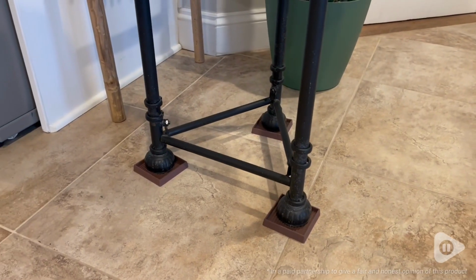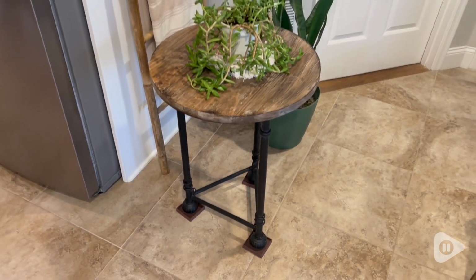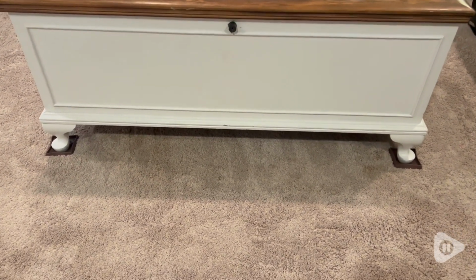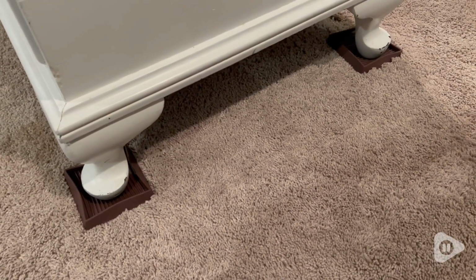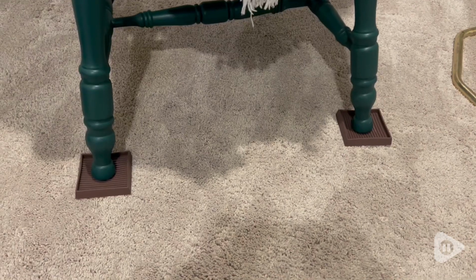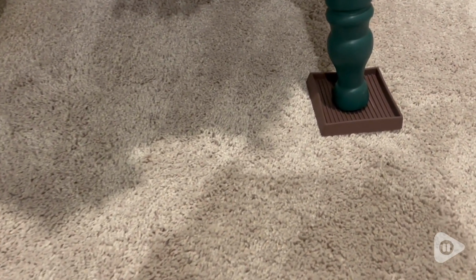These furniture coasters from CasterMaster are so awesome. They fill a need I didn't even know I had until I got these, and it really changed the game for me with my furniture. It is incredible for keeping your furniture in place. Sometimes it moves around and you want to keep it secure. This is so good for that.